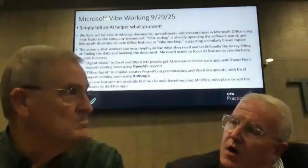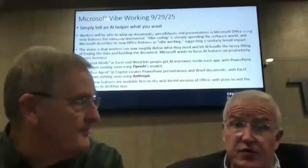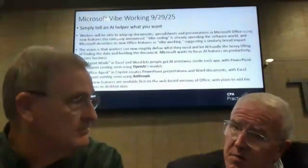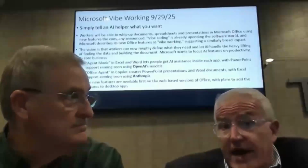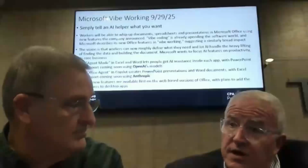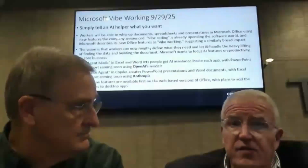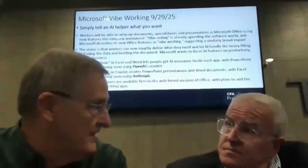So Microsoft also came out with a thing called Vibe Working. Okay, and this is where you let their AI tool, Microsoft Copilot 365, go in and actually look at your data in Copilot, in the Microsoft Office Cloud. And by the way, they do that through the Microsoft Graph, which is their way of restricting the data for the AI to just the tools that user has access to. And so that's a pretty big deal. It's a real big deal. We've been talking about that since inception on this.